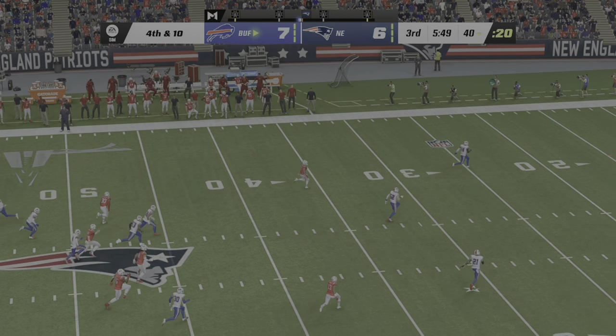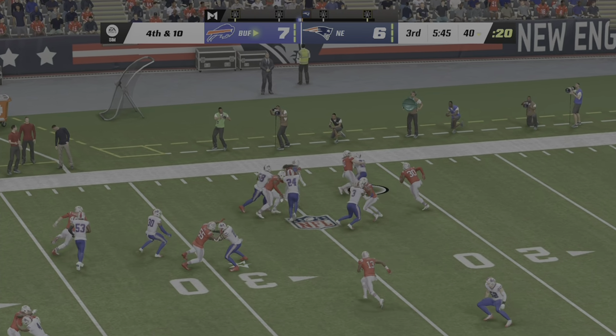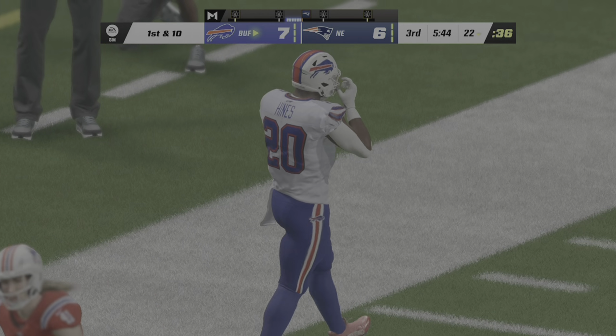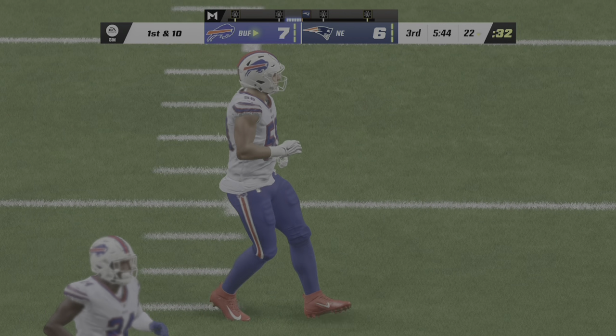On fourth down, the punt team is on as this is sent away. And this returnable for Hines. It's a 42-yard punt, but 8 on the return. And they will take over first and 10. Back onto the field now comes the Bills offense.